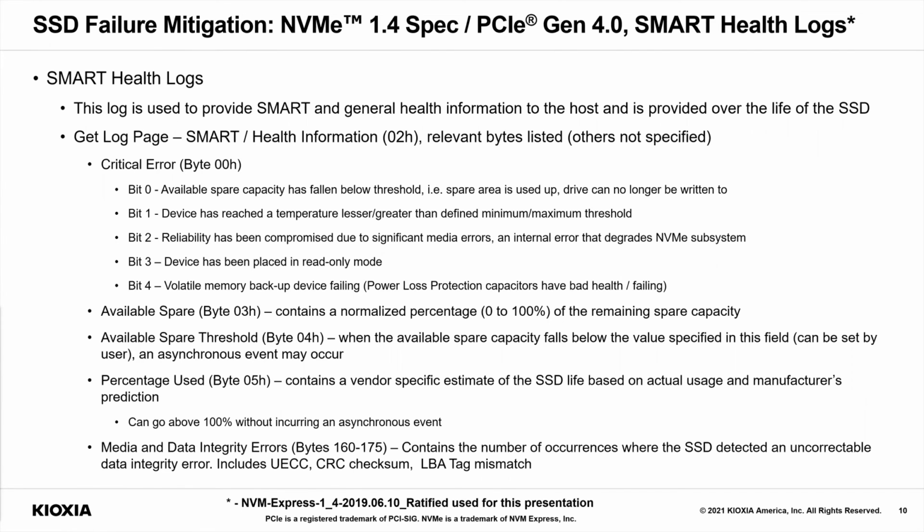And so many SSDs, if not all SSDs, have failure mechanisms that essentially the drive says, oh gosh, I'm getting too hot. I'm going to slow down my performance, or I'm going to turn the NAND off and wait until my temperature reaches a normal threshold. Normal as in normal operating threshold. Bit 2 is reliability has been compromised due to significant media errors. You would probably see this if the drive is very well worn and used.